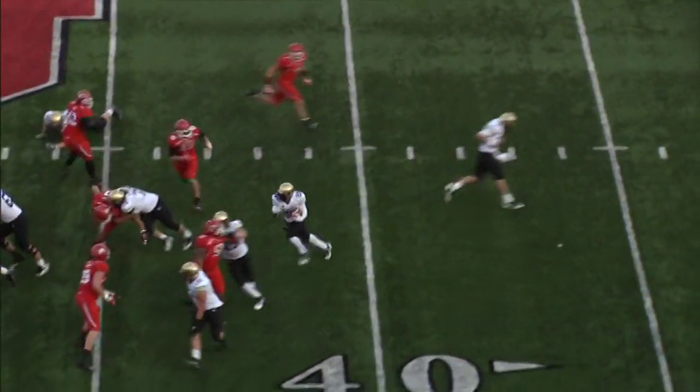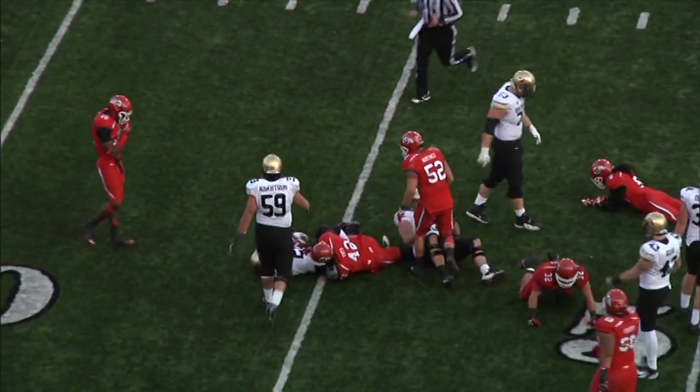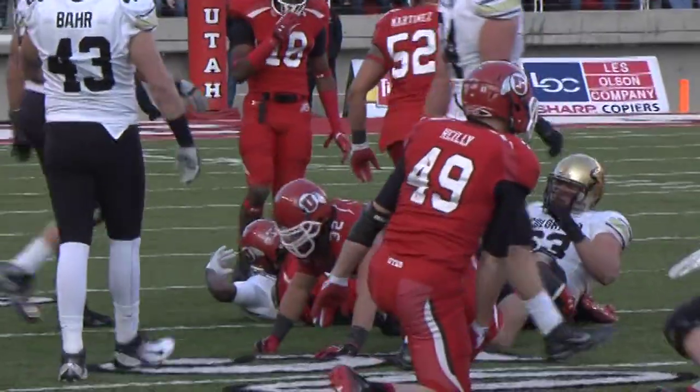Hanson under center, sprints out left, hands off, tailback, and Tony Jones breaks one tackle, weaving his way through defenders, penetrates inside Utah territory across the 50, down to the 46-yard line. He is brought down 11 on third down.